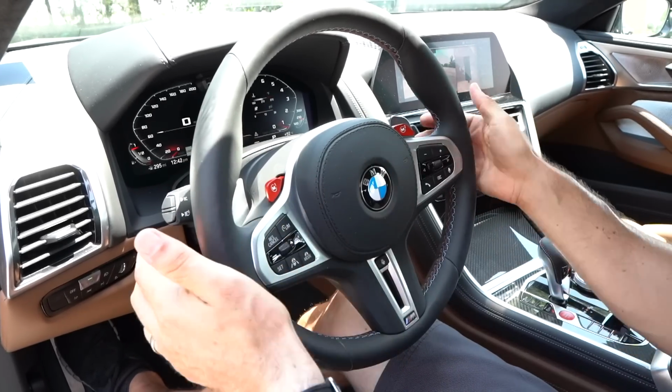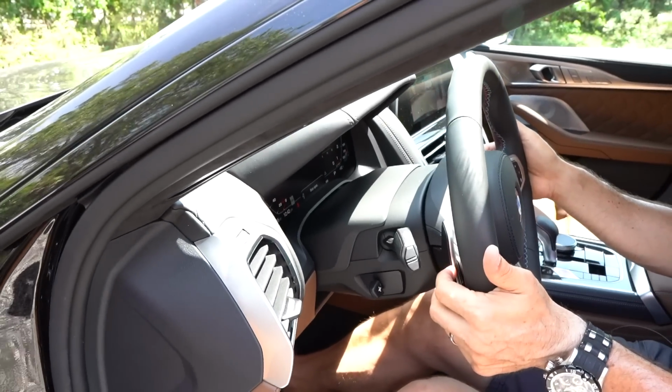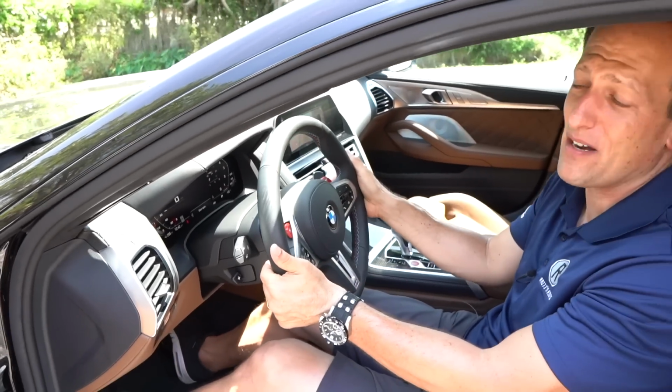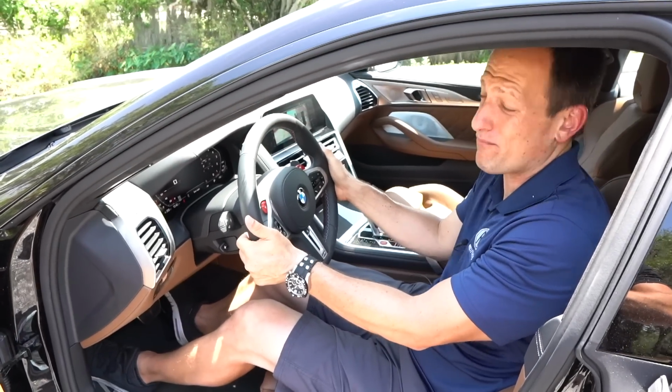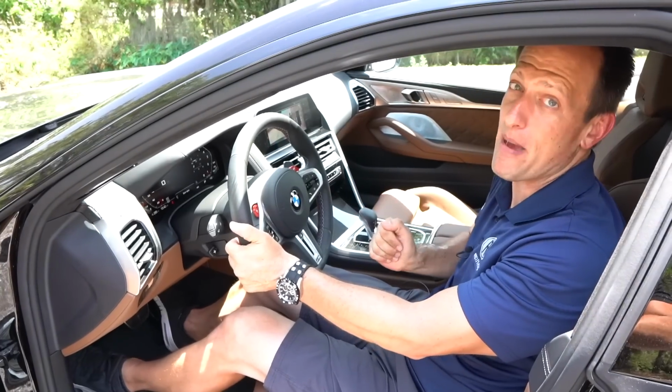I like those touches. You have the paddles on the back of the steering wheel to go up and down that 8-speed automatic transmission. I am going to ding them in this car at $150,000. I would like to see some type of magnesium, some type of metal, titanium.